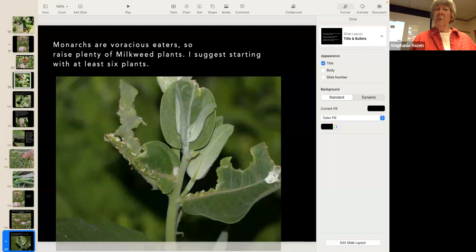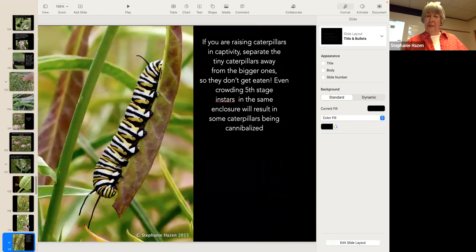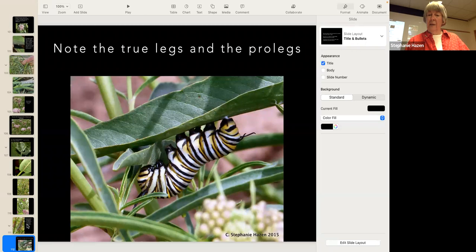And this is why you need lots of milkweed plants, because when they get going, they really get going. And so that field of milkweed that somebody was complaining about is just perfect. Real legs are on the left bottom, and then the right top, those are prolegs. Those are just like little suction cups. So you can see the real legs and the prolegs. And so they eat the flowers as well as the leaves.